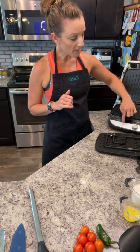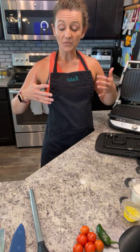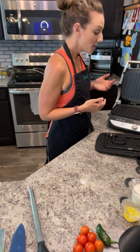The settings are preset, and you can change them if you want to do something a little different. Like for example, when I grill, I typically am cutting my chicken breast in half, and so I take the time down a little bit because it cooks in less time. That makes sense. So we're going to be making some waffles today, and this is an add-on to the grill and griddle.